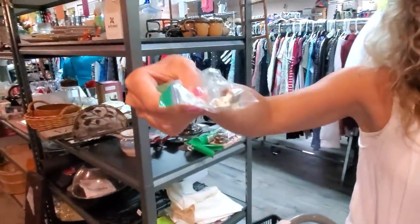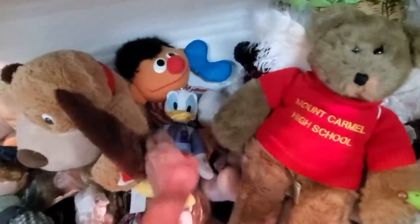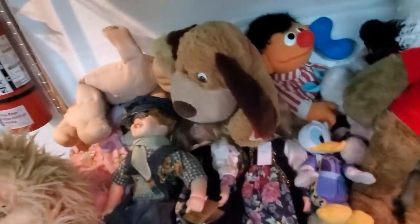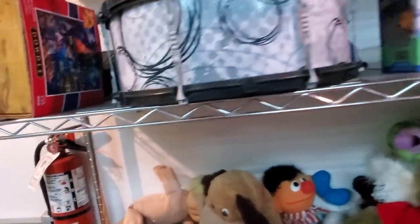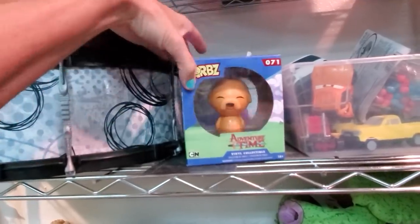Okay. Let's see. Oh, Tiffany found me a turtle. In the basket he goes. Thank you. And let's look through the stuffies here. I have so much plush that it's not listed yet. I feel guilty even looking at plush.